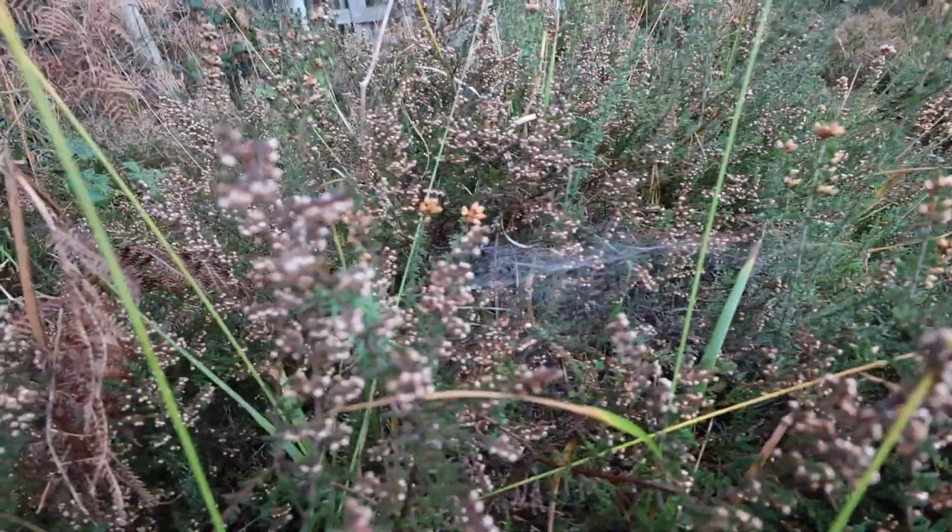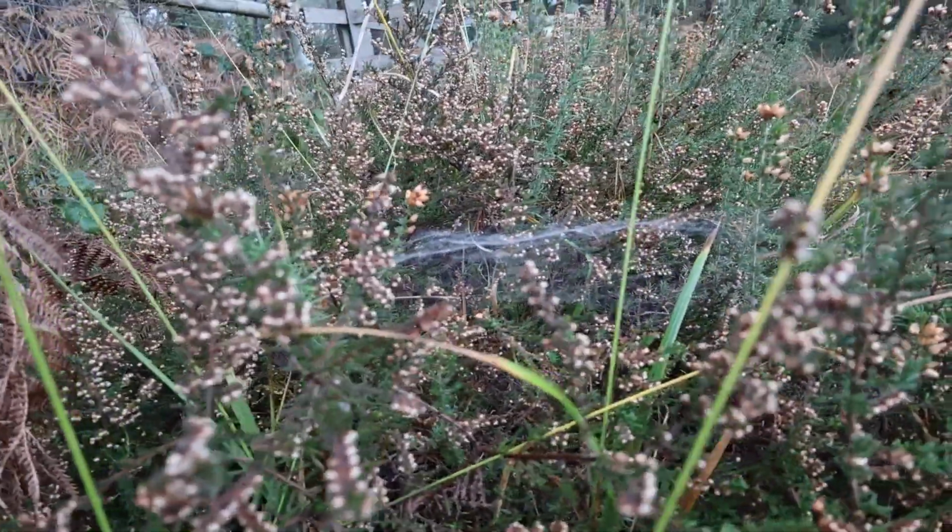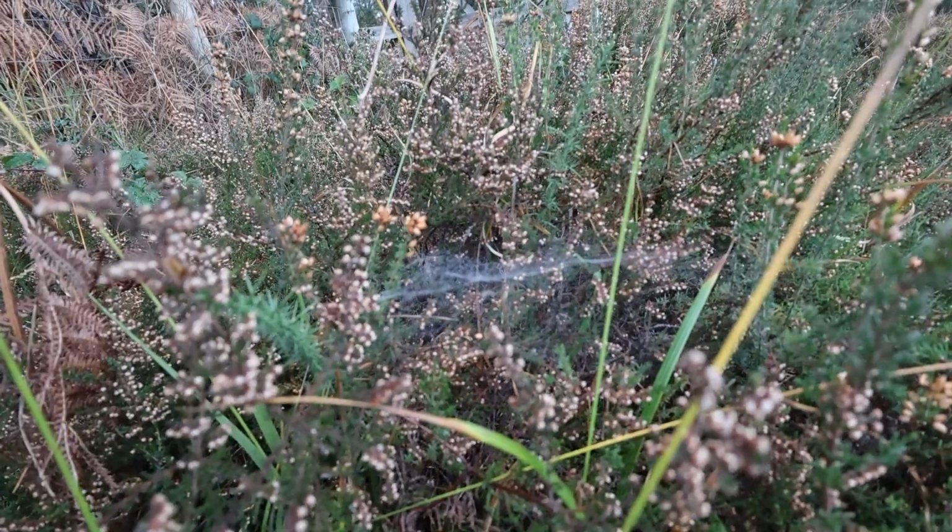I think the first step in most wildlife photographers' journey in finding wildlife is that they start in their local area or in their back garden.